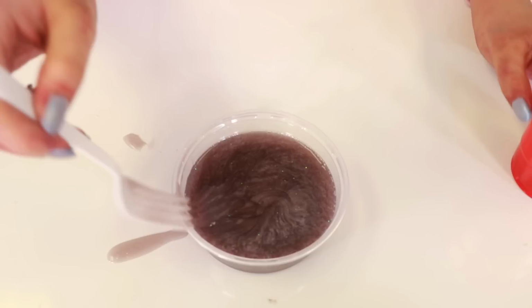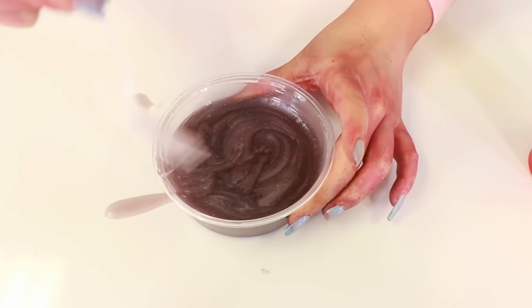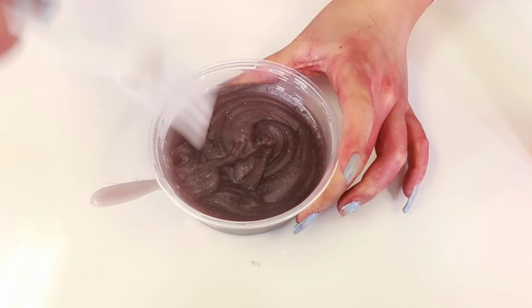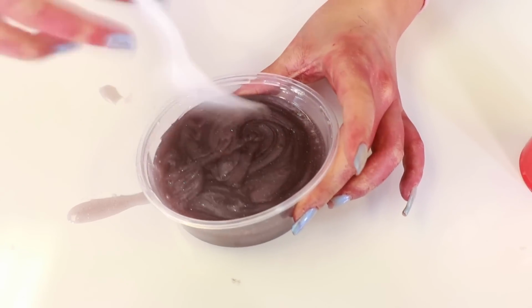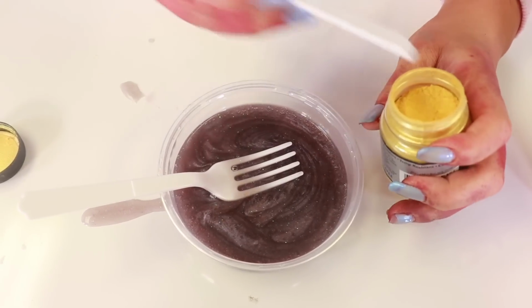Okay, so I'm thinking that we should keep it like this because it looks really pretty, but I'm also thinking we should add some gold pigment, and it'll have a pearlescent cool look, so I'm gonna do that. Okay, I got some gold pigment. I'm gonna put that much.